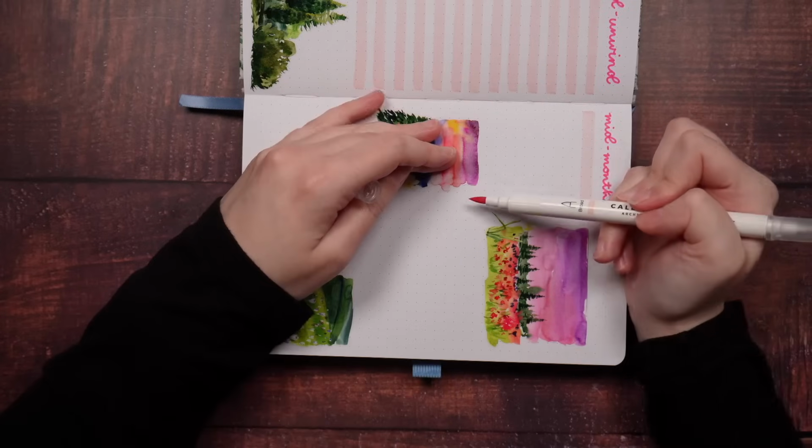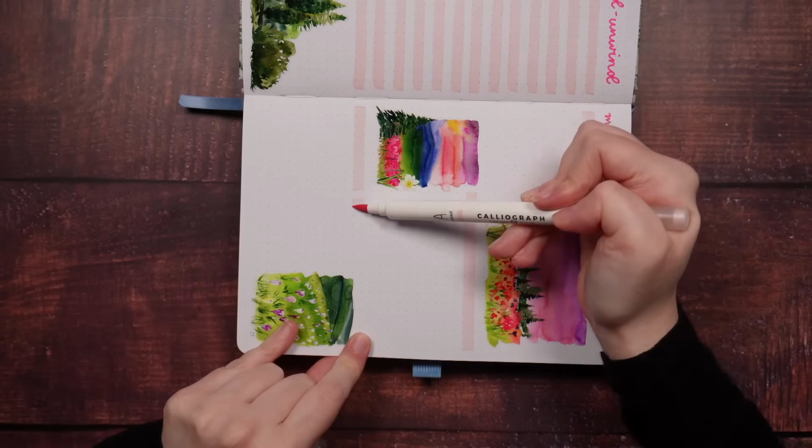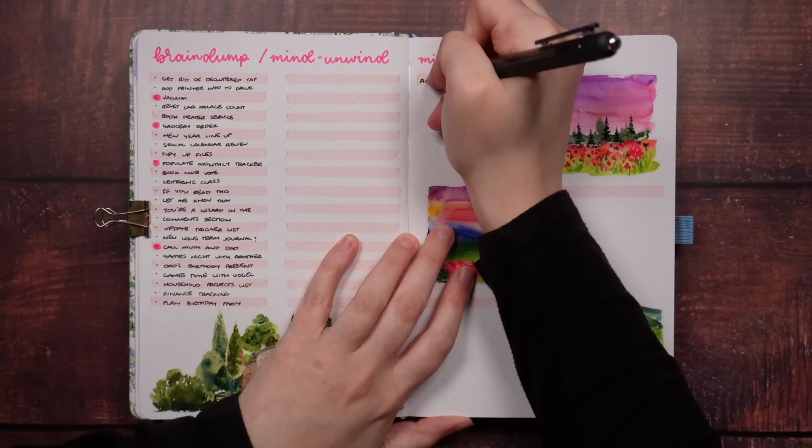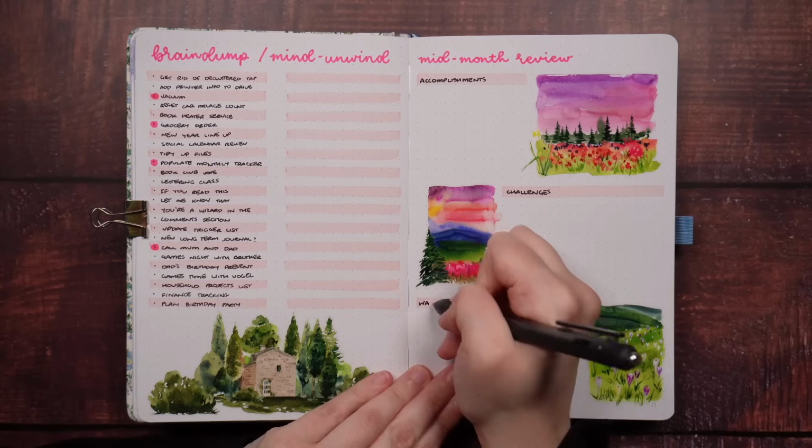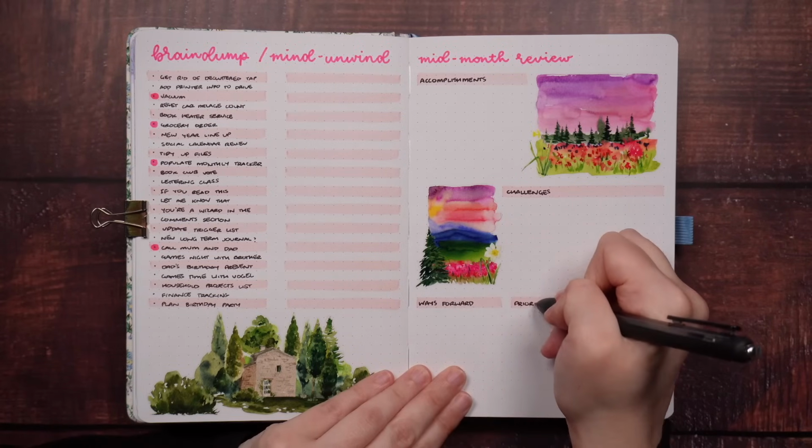In terms of the structure of this one, I usually like to set it up with some predefined sections, giving them a little header or a little title, so that as I do that mid-month check-in process, I can just bounce around the page and add information into the relevant section.